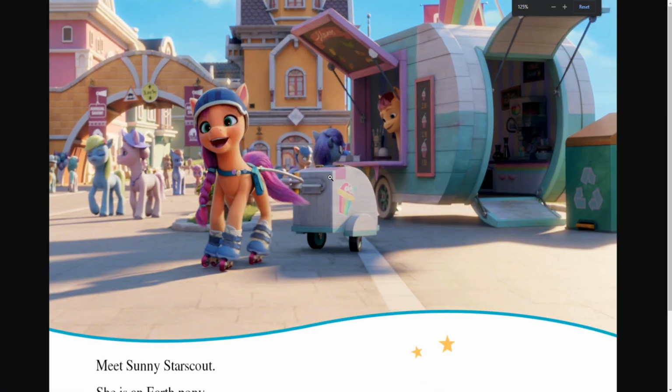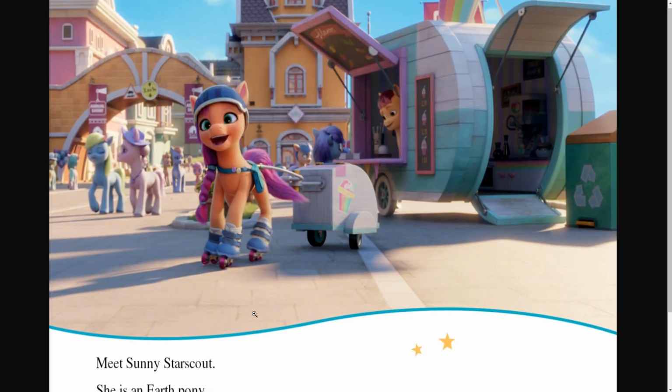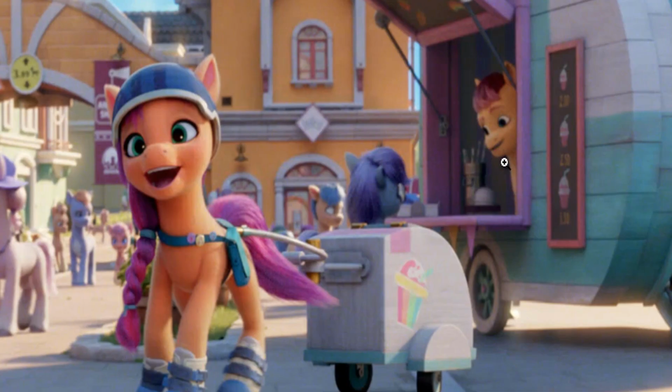It is Sunny Starscout, and of course it says that they're an Earth Pony and that they love smoothies and things like that. What I find interesting here, right off the bat, this was the first thing that I noticed. Literally, as soon as I saw this was the first thing I noticed. Sunny has like a clone or something. Like, that looks like Sunny Starscout, but it can't be because she's also here. But it also looks a lot like them, right?